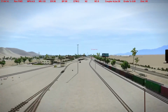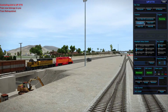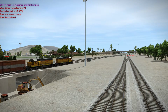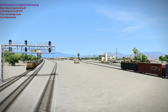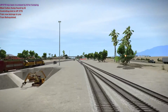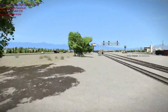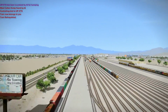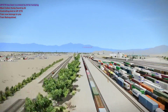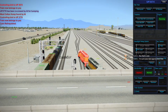All right, when I relinquish here, that guy is going to... all right. Now I've relinquished that guy. This one wants to come into Colton, but because I have a hand throw up here, that's... All right, now I got to get that train moving again. All this back and forth. Normally you have more engineers running. Okay. Oh, yeah.